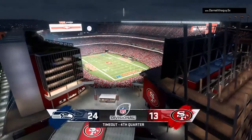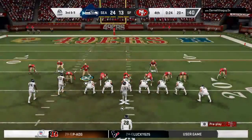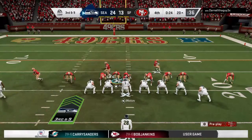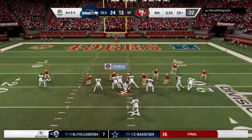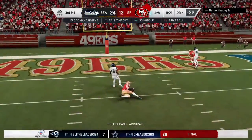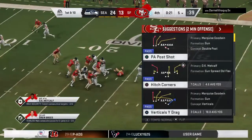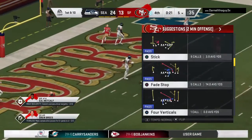The 49ers now going to use the first of their timeouts as they'll stop the clock with 24 seconds to go in the game. Safety creep. Throwing is Murray on third down. And for a third time tonight, he's intercepted. Picked off by Harrison Smith. And a big turnover there as his guys will get the football back.